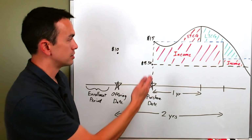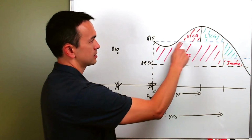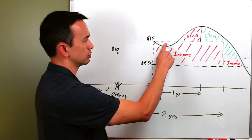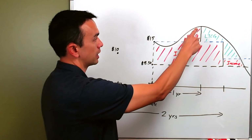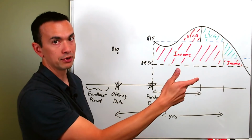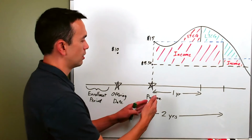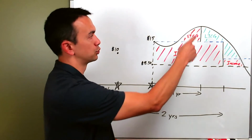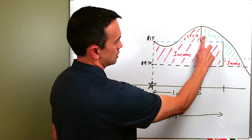As you go along, your cost basis is this blue line here. If it goes down, then you can take that short-term loss and it can offset your income. But if it gains any more, then the amount here gets taxed as short-term capital gains, similar to if you would just buy stock normally. Once you wait a year after you've bought it, that's when it switches from short-term capital gains to long-term capital gains. So that's what this part is showing here.